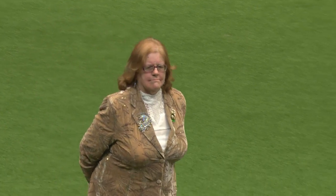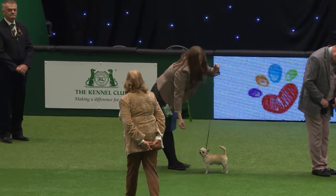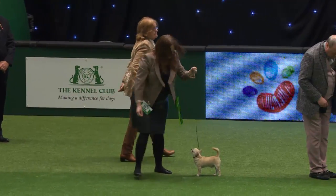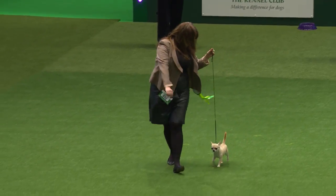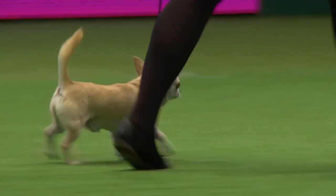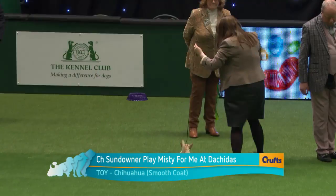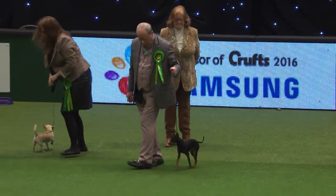Oh, I think we'll see them moving again before she makes up her mind. Those dogs that you think are the best in this superb. And there's the smooth-coated Chihuahua, a big winner, top dog in the breed for several years now. Owned by Jean Day and Amy Davis. They come from Cheshire. That's the little smooth-coated Chihuahua.